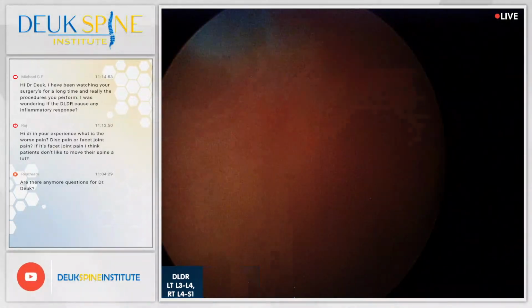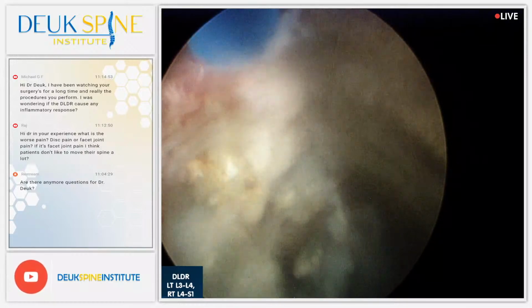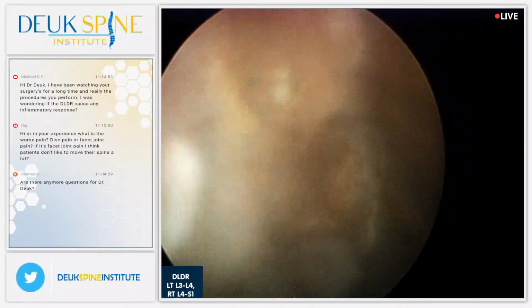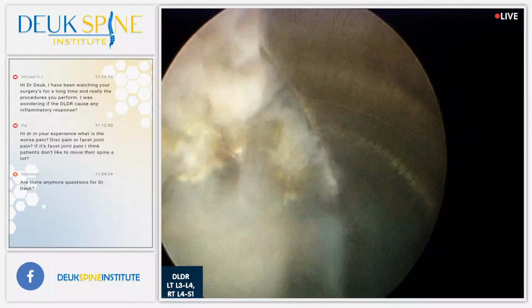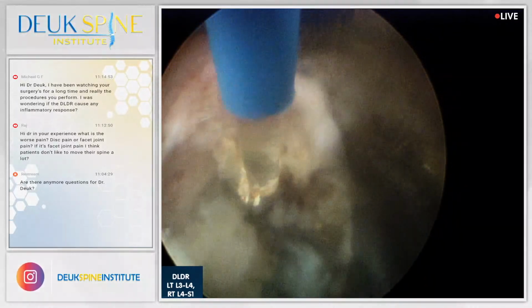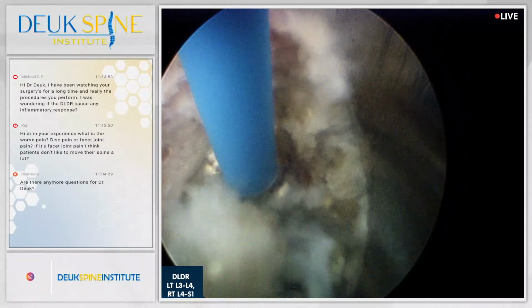I mean, there's nothing easy about this patient's surgery. It's very, very difficult. 99.99999% of spine surgeons would never be able to do this surgery. Literally, probably 1 or 2 on earth can do what I'm doing right now. And the reason is it's so difficult to get into the L5-S1 and the L4-5.